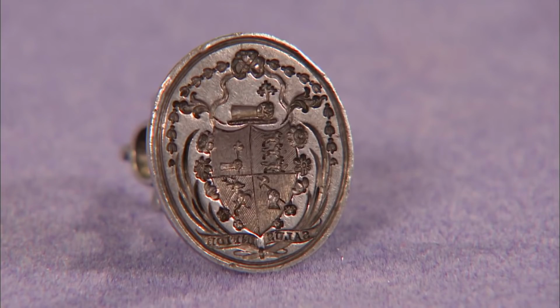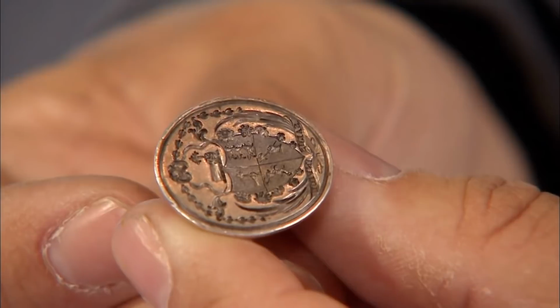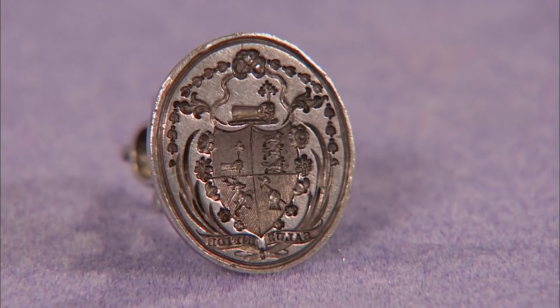So it's back to the dealer's den and Mark's table to see if this next item will get the seal of approval. You bought me in this lovely silver Georgian seal. Are you a collector? Or how did you come about it? No, I found it. You found it? Yeah, in the street. Tell me more. In Westminster, about 40 years ago.